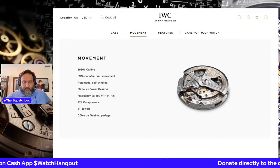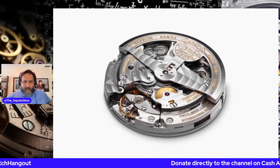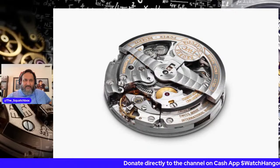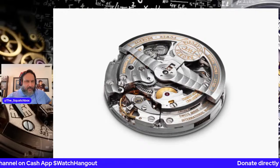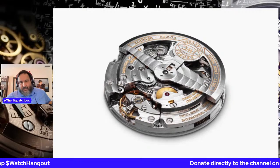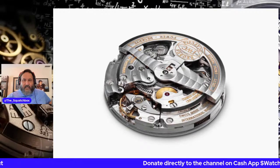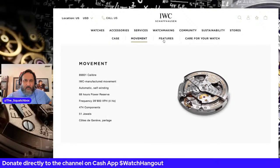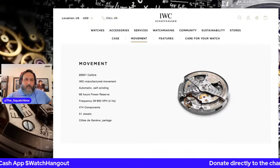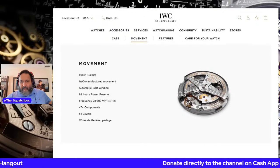This finishing looks... now, this is not the same gold rotor that they have in the actual watch pictures. The finishing actually looks a little bit different. Again, it's not going to be VC finishing, but it is a beautiful movement, so I will not criticize that. So now the IWC, nobody's chimed in.